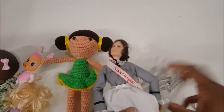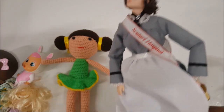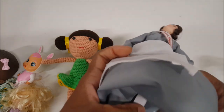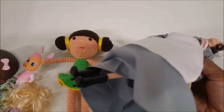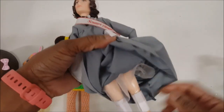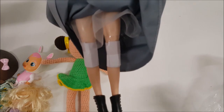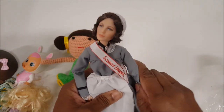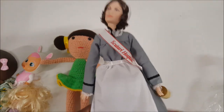Okay, I got it apart. And she is Scutari Hospital. I'm going to see who makes her. Oh, wow. It's a Barbie. This is a Barbie doll. I don't know anything about her. And she is apparently mint. This is from packaging from when she was purchased. So, well, I'm sure you guys know who she is, but I don't do Barbie, so I would have to look her up. But I'm going to definitely look her up.